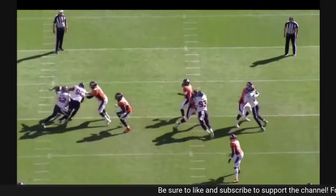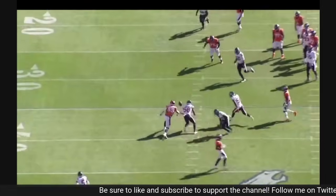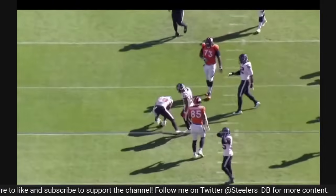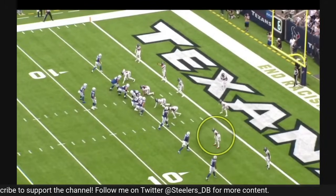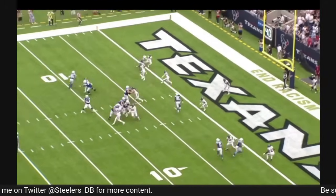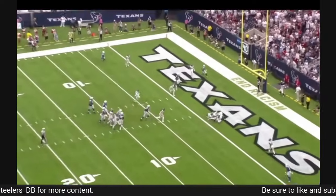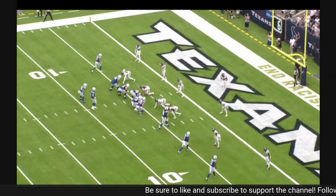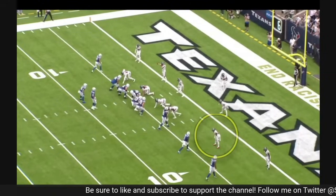Honestly, I think he thinks that he probably should have had an interception here. You see the hands on the helmet. But nice job right there, avoiding a penalty, using that long arm to get in there for the pass breakup. This is another really good rep right here. I think just again, the understanding of his own coverage, passing guys off, and understanding where his eyes need to be. Nice red zone rep.